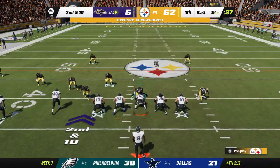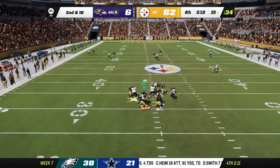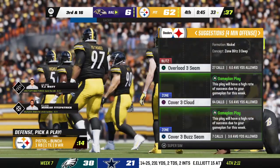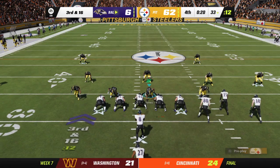An incomplete pass on 1st down. That leads to a 2nd and 10. Jackson. And the Steeler pressure too much here. He's going to go down. That time, multiple defenders getting pressure, and it's a loss of 6.